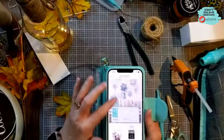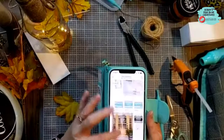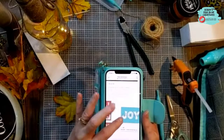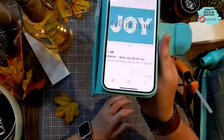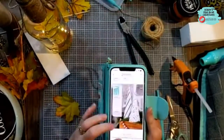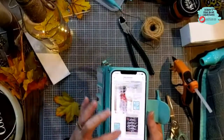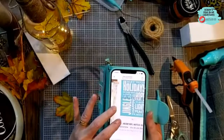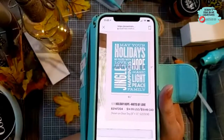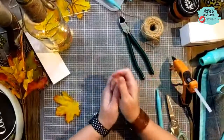I'm trying to think what else might look good. Those snowflakes would probably be too big. Just trying to think what else. This Joy would be really pretty. It's a 5x7 transfer, so it would fit perfect on the wine bottle. Yeah, lots of ideas. You could even take, this is a B-size transfer, so you could use some of the subway art from that transfer on a portion of the wine bottle. So yeah, lots of ideas.